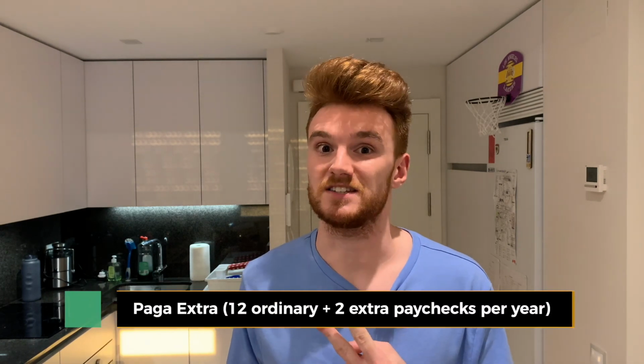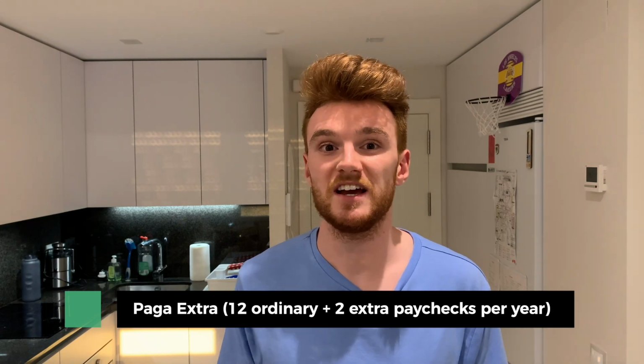The reason this is calculated on your annual income divided by 12 is because in Spain, it's very common to have 14 pay periods. So in a lot of companies, you'll have two what are called pagas extras, so additional pays. And these normally come around the summer months and around Christmas. But on those extra payslips that you get, you're not charged social security, you're only charged income tax.